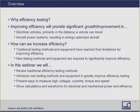So in this webinar, we're going to review the traditional efficiency methods that are used, introduce some new testing methods and equipment to greatly improve efficiency testing, and then present ways to measure high voltages, currents, torque, and speed, and then show the calculations and even take a look at some waveforms for electrical and mechanical power and efficiency.